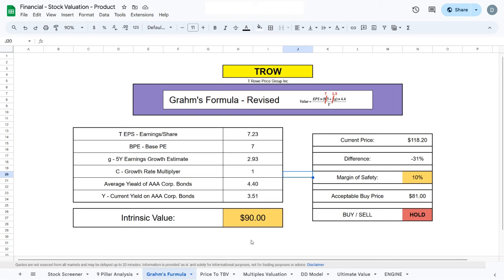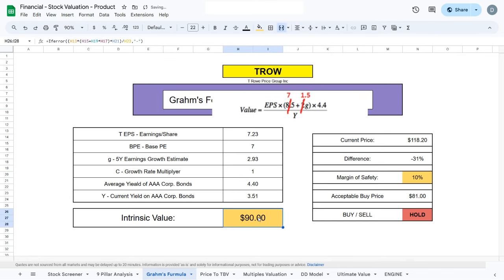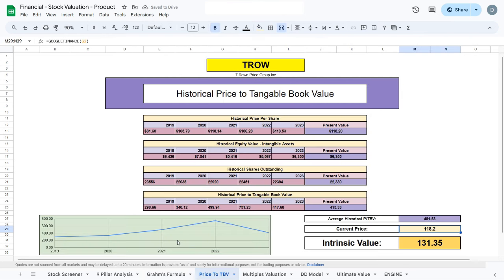First using the Graham's formula revised. And we can see that when we apply the formula up here, we'll get an intrinsic value of $90 per share, which is actually 31% lower than the current trading price of the company. Now let's jump to the next valuation model, which is the price to tangible book value. Here we will compare the current price to tangible book value of TROW to its historical price to tangible book value, and if its present tangible book value is lower than its historical one, we get an intrinsic value that is higher than the current trading price.